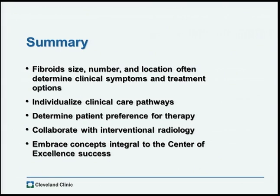So when we look at all of the things that we talked about today, we find that fibroid size, number, and location will often determine clinical symptoms and treatment options. It's important for physicians to speak with their patients about different clinical care pathways. It's important to talk about what patients want. Are they interested in children? Are they interested in medical or surgical options? It's important to have a collaborative practice with interventional radiology, especially if your hospital offers both UFE or MRI-focused ultrasound. And I think the concepts that are integral to the Center of Excellence, where you have great teams working together, will improve the outcome of the patients we serve.